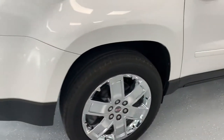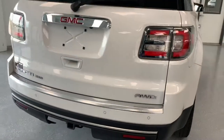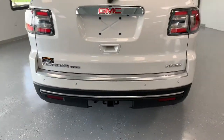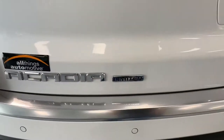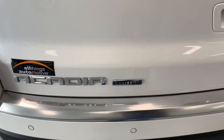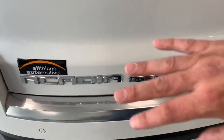Do have your matching rim and tire in the back, and that black molding continues around to the back of the car. Do have all of your GMC, Acadia, Limited, and all-wheel drive badges. That Limited is just to note that they did make both bodies of the Acadia a little bit in 17. This is, like I said, the older body.